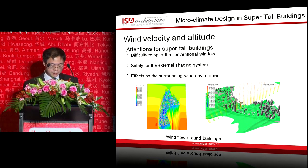The average wind speed in the hot summer and cold winter climate region is about 3 meters per second. The average wind speed at the top of the supertall building could be 7.8 meters per second, which causes a serious problem for opening windows and external shading systems. And also, the site plan should consider the effect of wind speed accelerated by the supertall building.